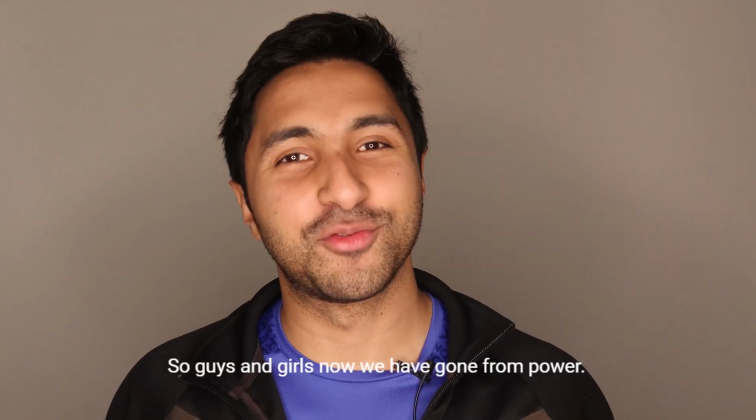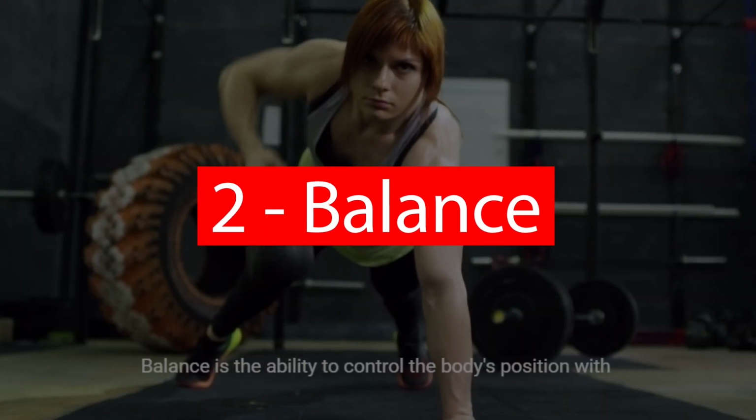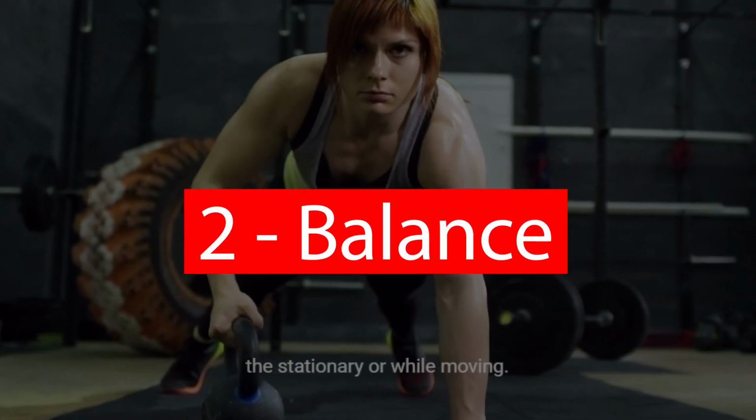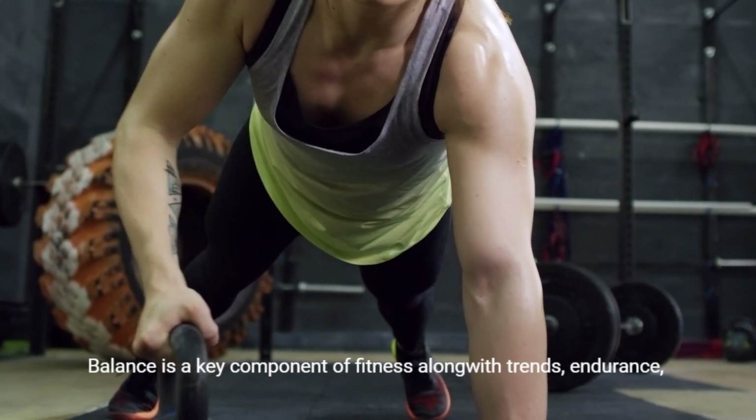So guys and girls, now we've moved on from power. Let's move on to balance. Balance is the ability to control your body's position, whether stationary or while moving. Balance is a key component of fitness along with strength, endurance, and flexibility.